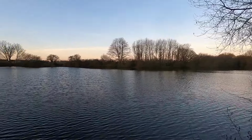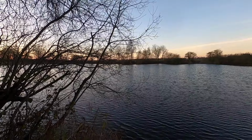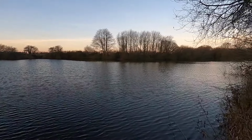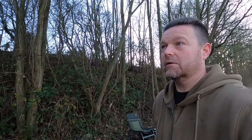This lake's full of features, so it could pick up a deep hole or anything. There's all sorts. Let's see how we get on, eh? Let's see how we get on. And then we'll do some cooking later as well. So I'll get the Ridge Monkey on the go a bit later on. Some more simple cooking, so I'll look forward to that.